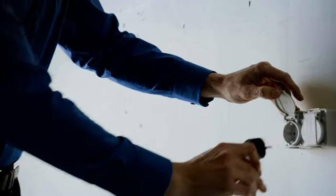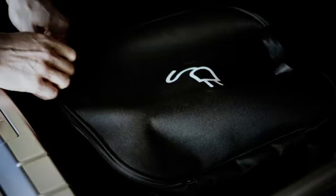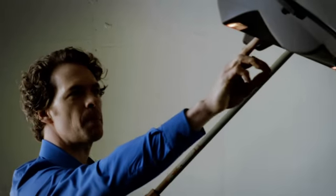You can put the Porsche Universal Charger AC in the case provided and stow it in the luggage compartment.